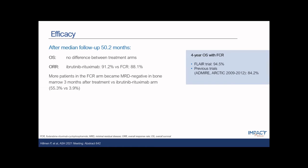Also, what is interesting is the overall survival with FCR in the FLAIR study is quite a bit higher than the overall survival of FCR in prior UK FCR studies, which just goes to show that with time, our supportive care is better, our selection to avoid patients with deletion 17p or to switch to more effective second-line therapies has led to much better outcomes.